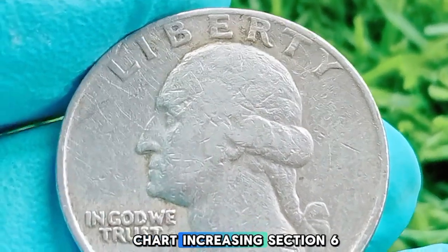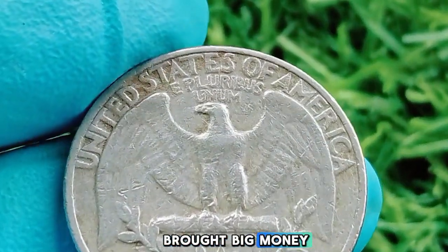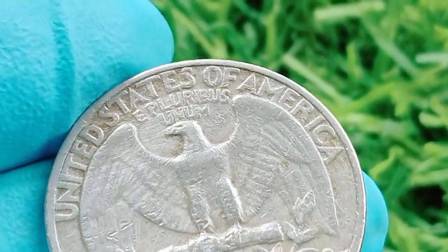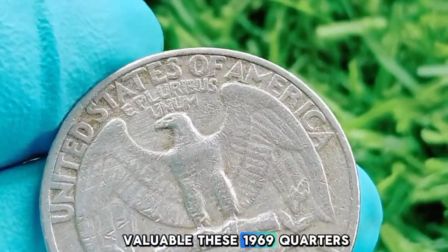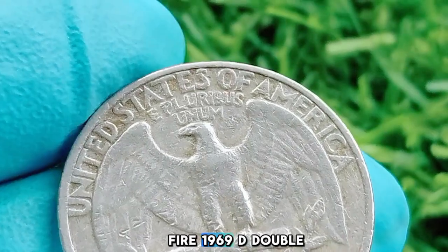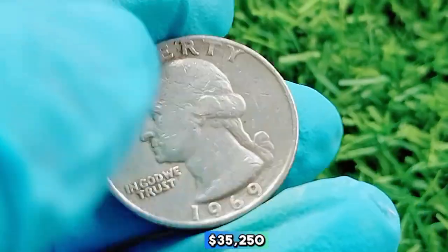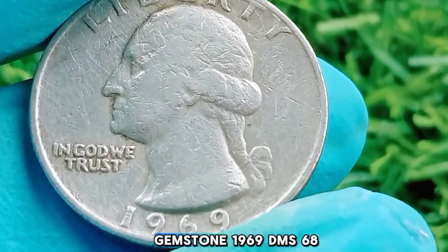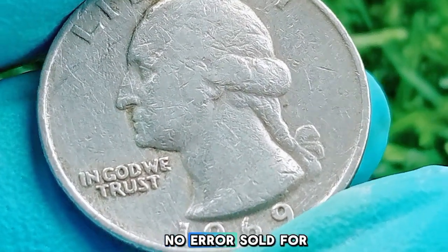Section 6, real sales, these quarters brought big money. Here are verified auction results that show just how valuable these 1969 quarters can be. A 1969 D double die quarter sold for $35,250. A 1969 D MS 68 quarter, no error, sold for $3,819.